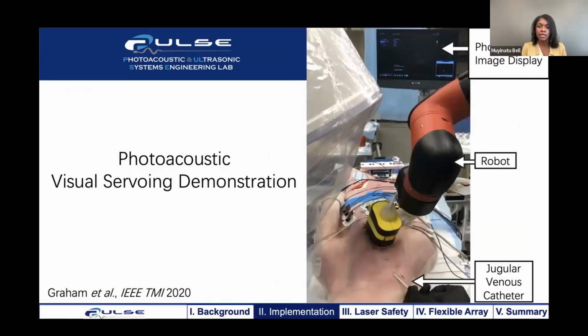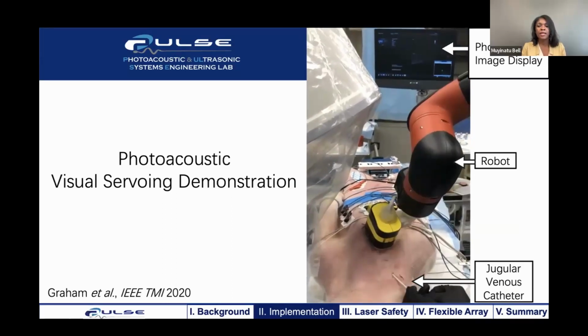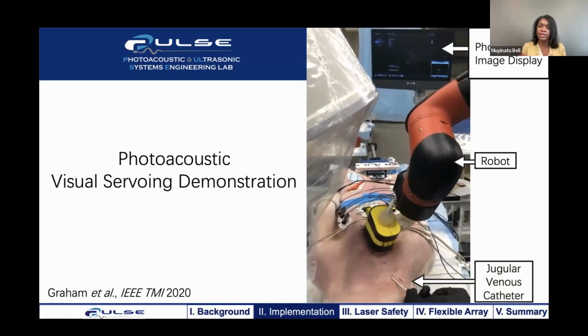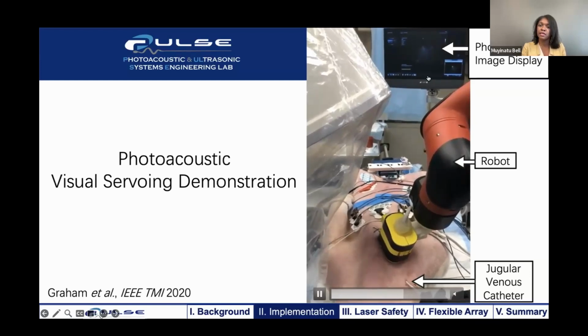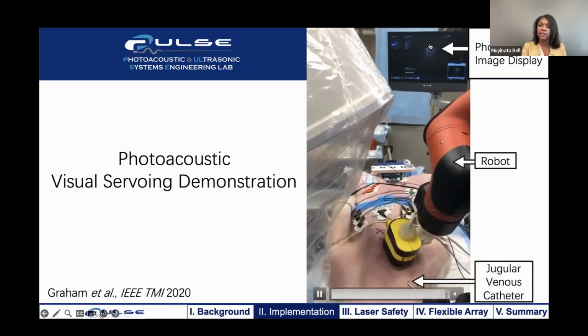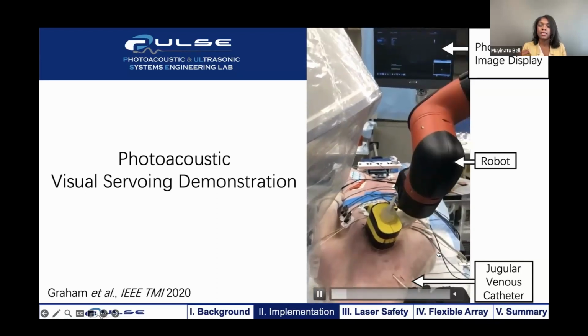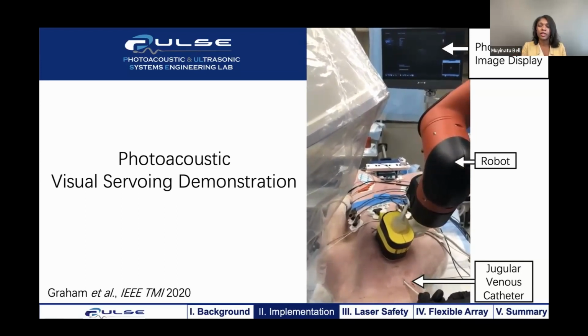And we can see that the ultrasound probe, which is held by the robot, is able to follow that catheter path, as you saw when the video was playing. And here's another example of that. What's happening is basically the optical fiber is generating a photoacoustic effect that we would see on this ultrasound screen. And this information is conveyed to the robot to find and stay centered on that photoacoustic signal. Ideally, this process would continue as the catheter is guided toward the heart.